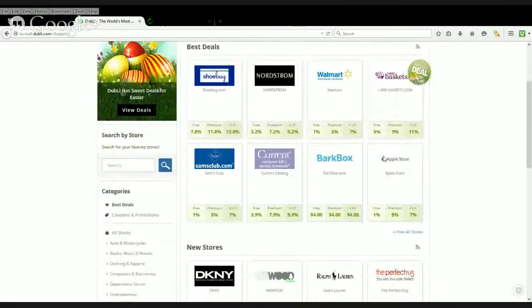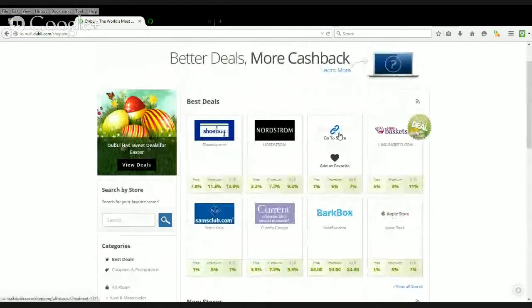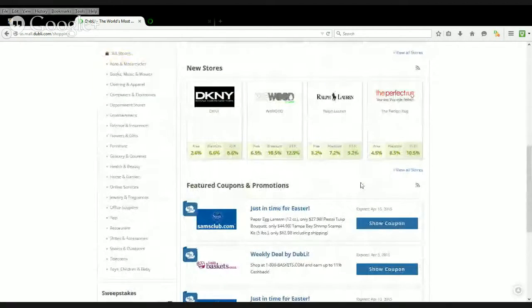But here we got all these stores you can get cash back from. Here's Walmart, and you can buy furniture, jewelry, home and garden.